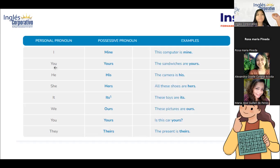Okay. Is this cell phone yours? Le hace falta el signo de pregunta yo, Edwin. This phone is mine. The shoes are yours. Okay, let me see, Jenny. This phone is mine. The shoes are yours. The house is his. The wallet is hers. These dishes are its. Those fruits con la S are ours.